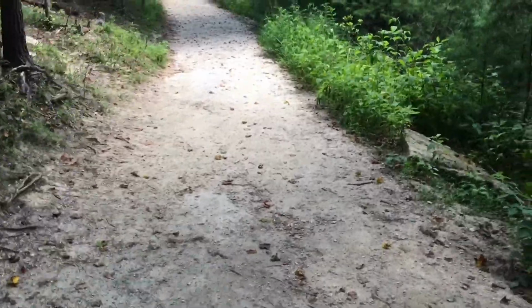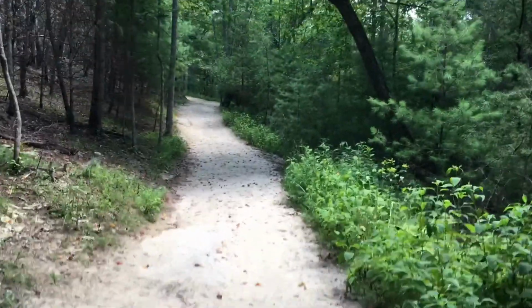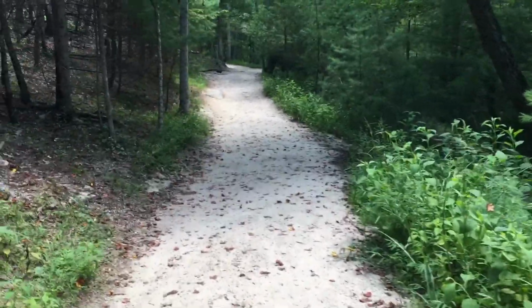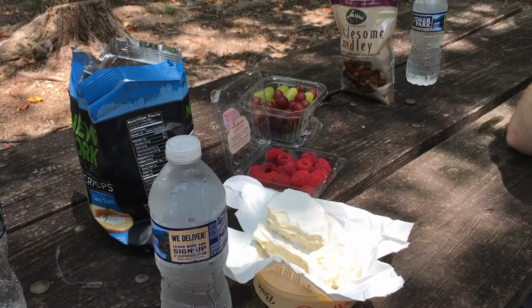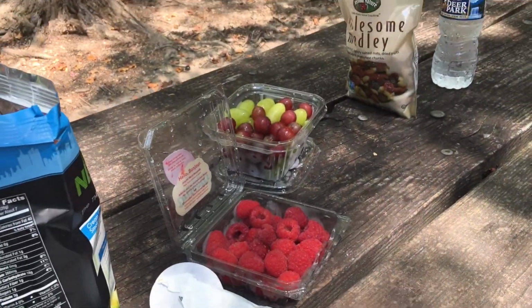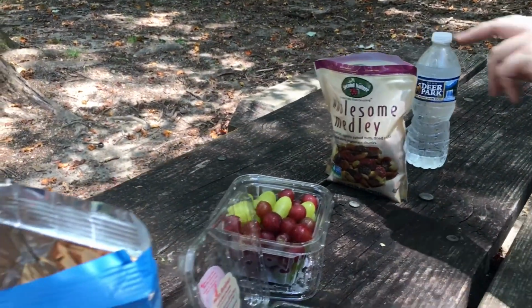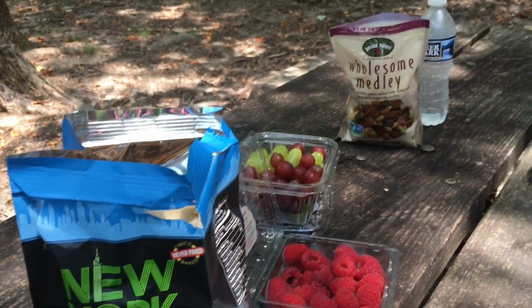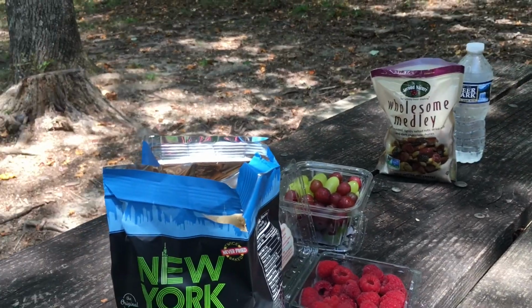We're tired, we're wet, and we're thirsty. So it'll be nice to get back to the truck where we got a picnic lunch and bottles of water waiting on us. Time for lunch. We have some brie, raspberries, grapes, some trail mix, and bagel crisp to go with everything, and of course water, because we definitely need the water after that hike.